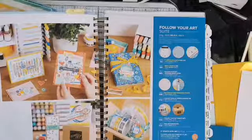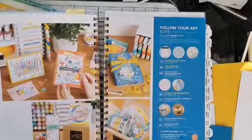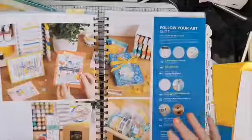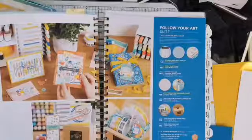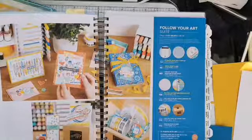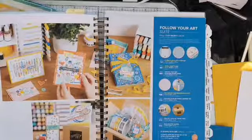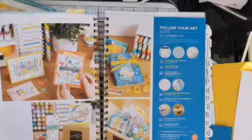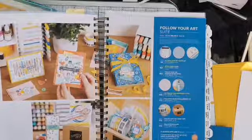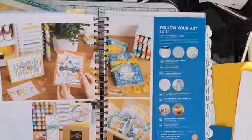So this week we're going to be looking at the Follow Your Art suite, which is the suite that you've got up in front of you on the screen, and we're going to be casing a card from the catalogue in just a moment. As a demonstrator, we're very lucky to be able to see a list of ingredients that they've used in these projects. I've not even looked at that, so I really am going on the hoof this morning.